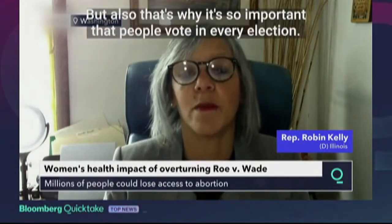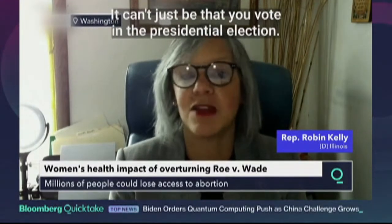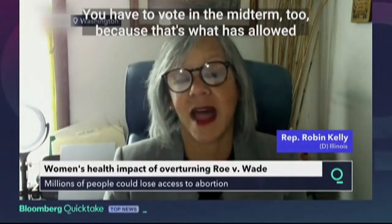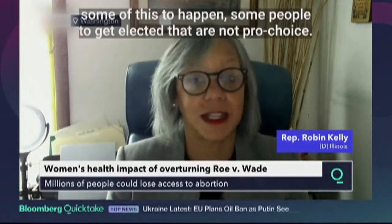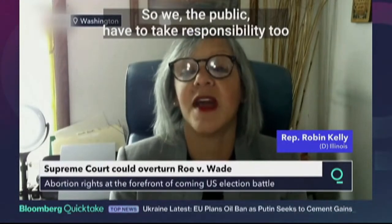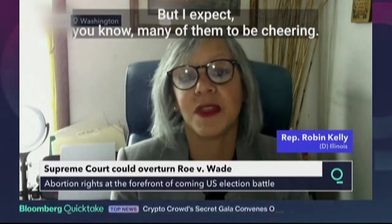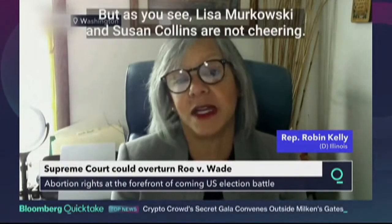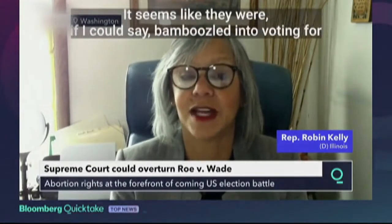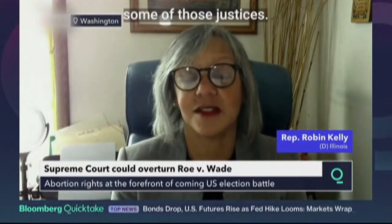But also that's why it's so important that people vote in every election. It can't just be that you vote in the presidential election. You have to vote in the midterm too, because that's what has allowed some of this to happen, some people to get elected that are not pro-choice. So we, the public, have to take responsibility too and vote in every election. But I expect many of them to be cheering, but as you see, Lisa Murkowski and Susan Collins are not cheering. It seems like they were, if I could say, bamboozled into voting for some of those justices.